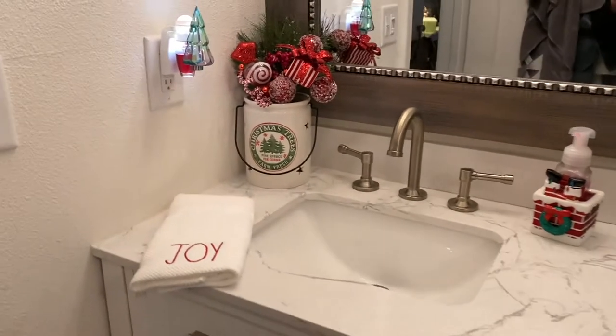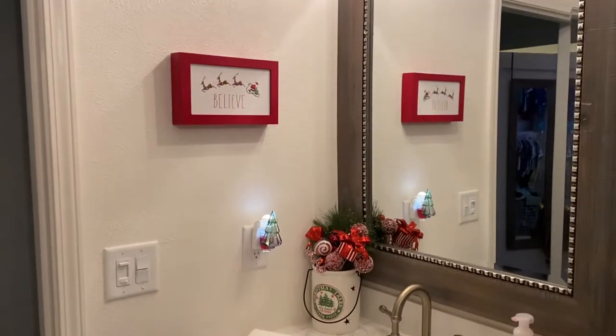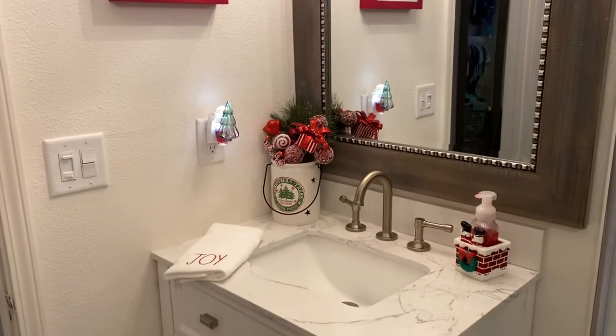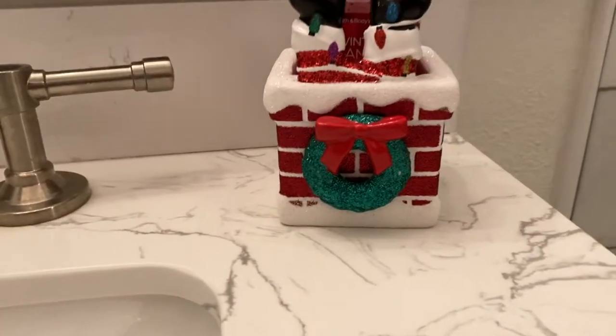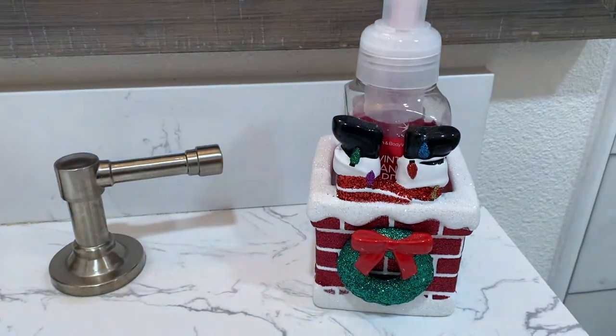So here is my bathroom for the holidays. So you could see I have a Ray Dunn sign on the wall. I love Ray Dunn, you guys know that. Ray Dunn towel. I got this cute little holder. It has all the little glitter. You could probably see the glitter more if I put on the bigger light. Oh yeah, look at all that glitter.